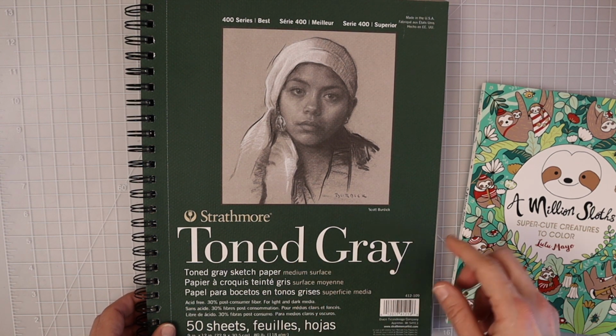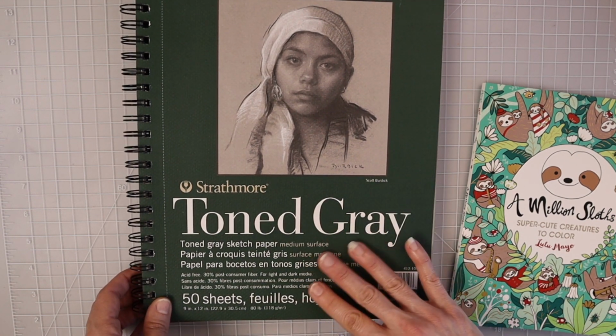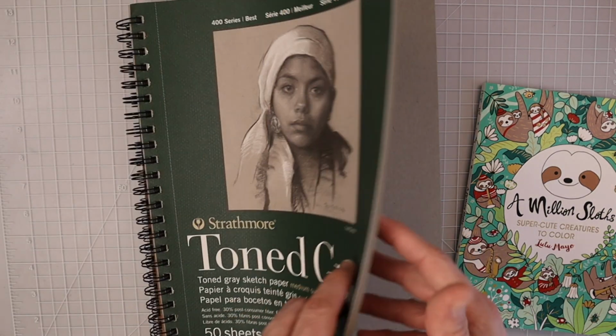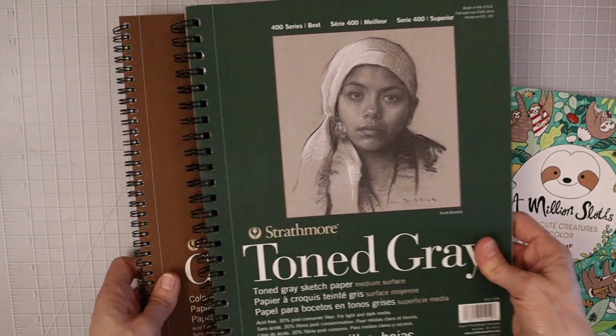And then I only have the Strathmore toned tan paper, and so I wanted the gray as well. So this is the 9x12 toned gray paper. I'll show you what the color looks like, but I love using this paper. I just cut them down to size and print my coloring pages on them.